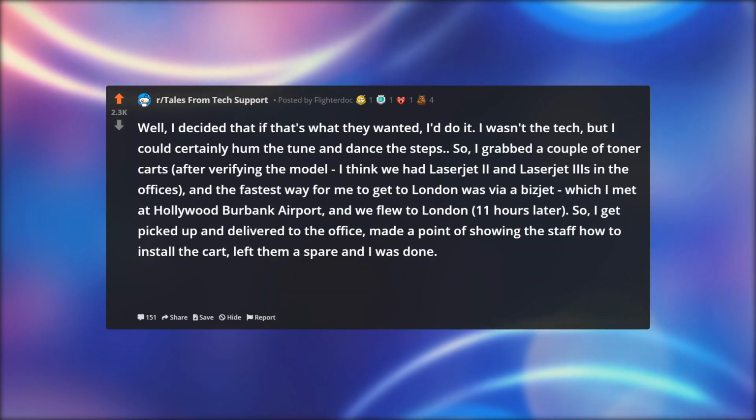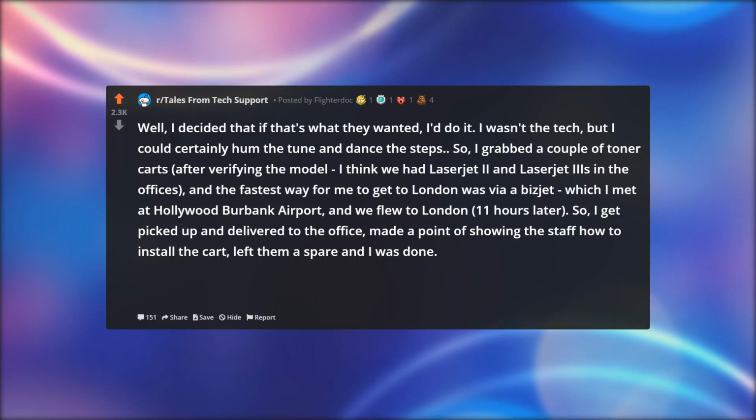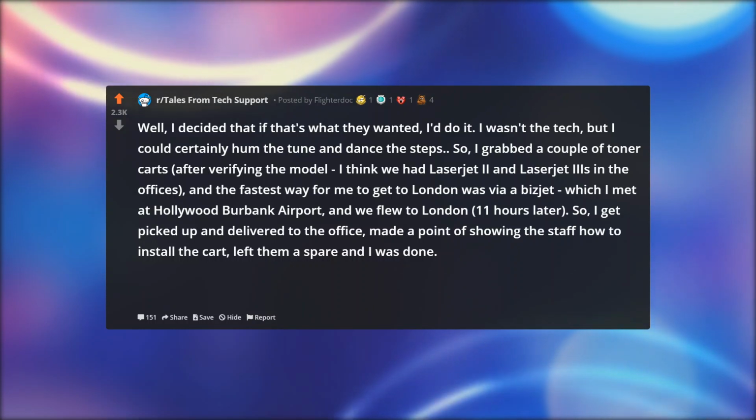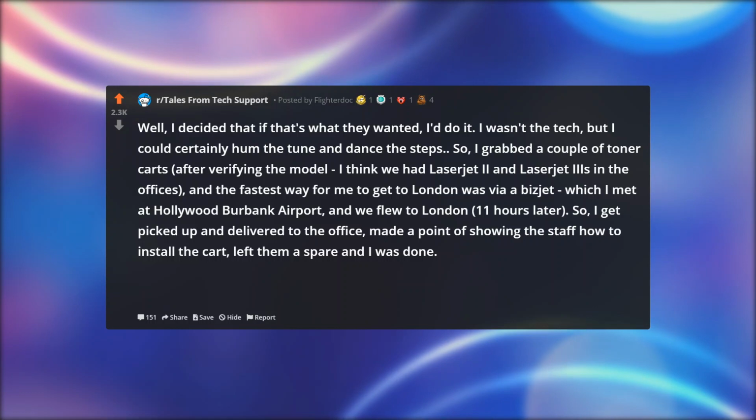Well, I decided that if that's what they wanted, I'd do it. I wasn't the tech, but I could certainly hum the tune and dance the steps. So, I grabbed a couple of toner carts. After verifying the model, I think we had LaserJet 2 and LaserJet 3s in the offices, and the fastest way for me to get to London was via a BizJet, which I met at Hollywood Burbank Airport, and we flew to London 11 hours later.